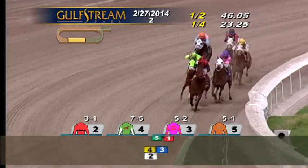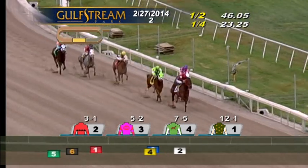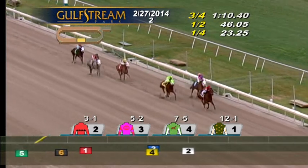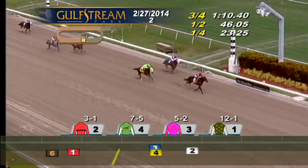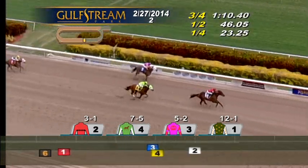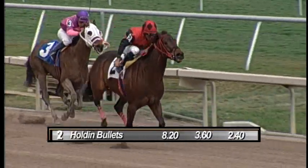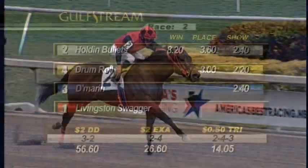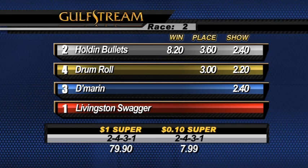They're into the stretch. Holden Bullets turns for home, drifts off the rail, keeps the lead here from Drum Roll and Demarin, who's down on the inside. Livingston Swagger fourth, final furlong. Holden Bullets holding on to the lead from Demarin and Drum Roll, and Holden Bullets is going to take them all the way. Holden Bullets to beat Drum Roll by 2 lengths. Demarin was third, and then Livingston Swagger. Number 2, Holden Bullets scores for 3 Diamonds Racing Stable LLC, trained by Luis Oliveras and ridden to victory today by Carlos Olivero. We'll take a short break and be back for the third race in about a minute.